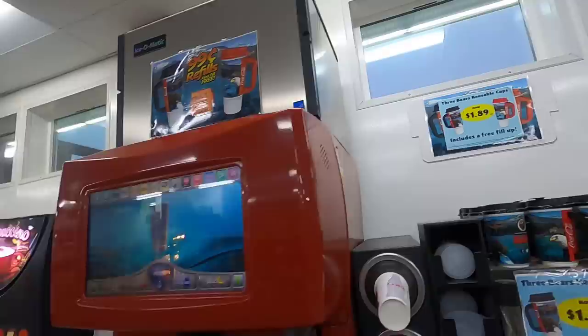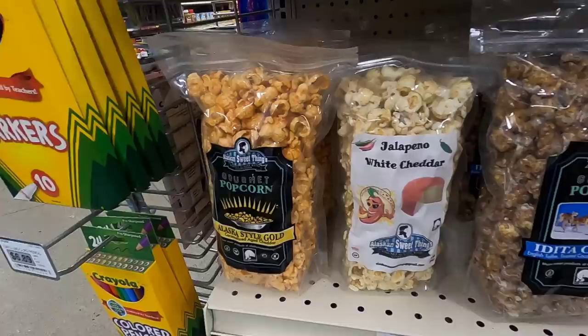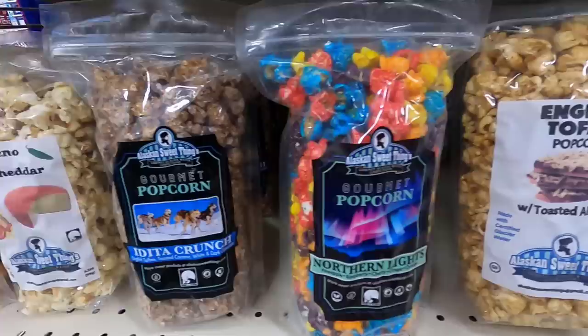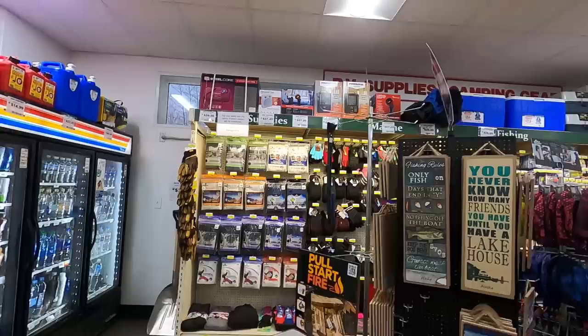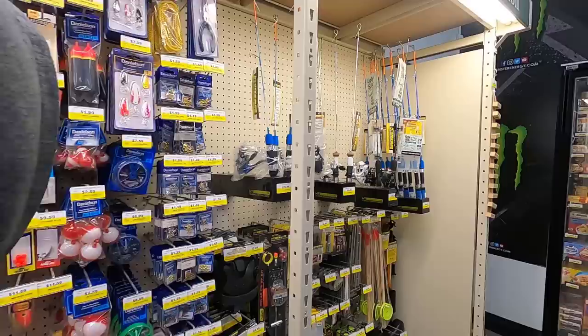Alaska, the last frontier. All right, they got some Alaska coffees here and some Alaska made popcorn. I did a crunch. Northern Lights, wild blueberry, Klondike caramel corn. Now we have a little fishing camping section. This really is more just like a gas station on steroids, isn't it? It is. Oh, but they do have ice fishing poles. They know what people might need when they come here.